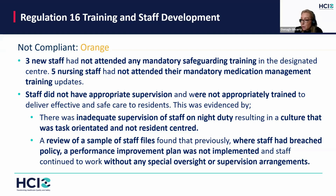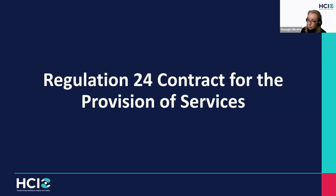There was inadequate supervision of staff on night duty, resulting in a culture that was task orientated and not resident centred. So again, looking at that human rights approach in that regard. A review of sample staff files found that where a staff member had breached a policy, a performance improvement plan was not implemented, and staff continued to work without any special oversight or supervision arrangements. So there's certainly that expectation that where an issue does arise, there are additional controls and supports put in place to address that going forward.